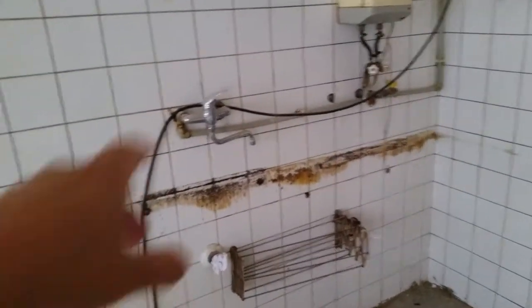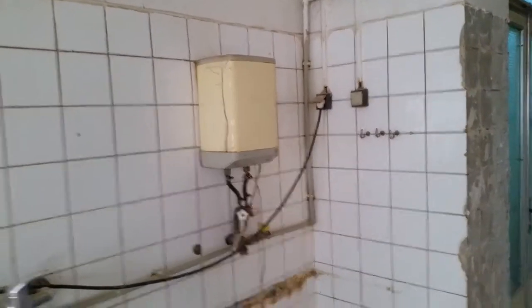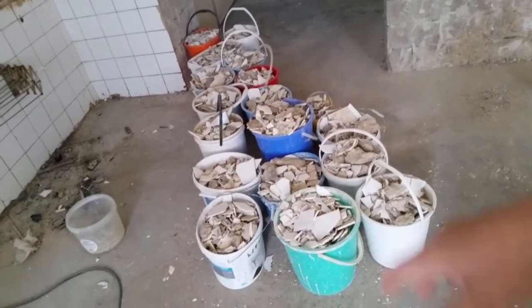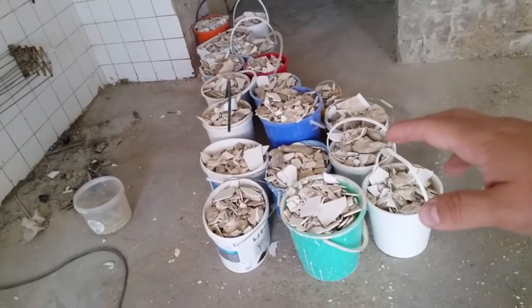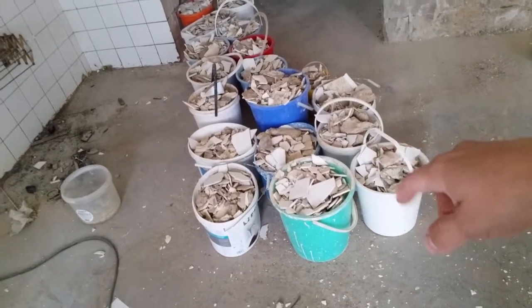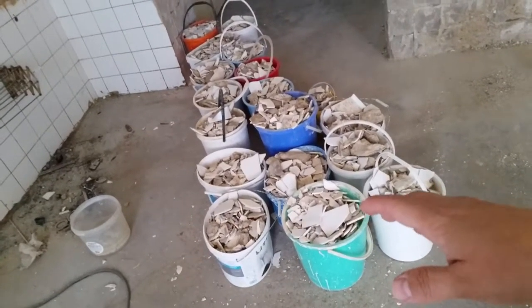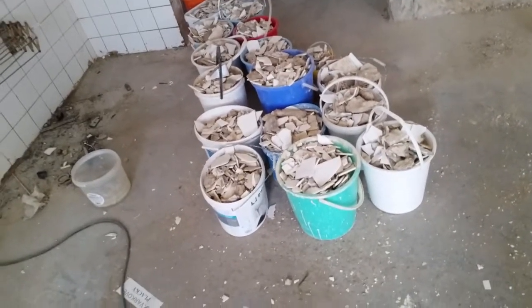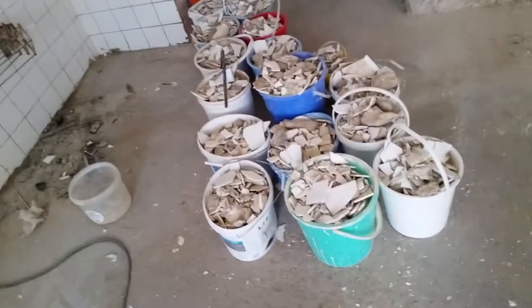And there are still water batteries and stuff to make water warm. That still needs to be taken down. Yeah. Okay, so there are the old tiles that have already been stripped down in the buckets. So when we take it to the junkyard or wasteland or something, I don't really know how to say it, it's really easy for us to just get rid of it. Yeah, we just empty the buckets and we are out. We don't have to do anything over there. It's just get rid of it.